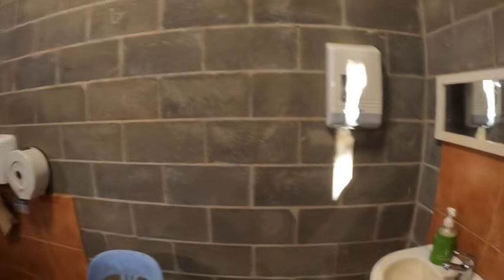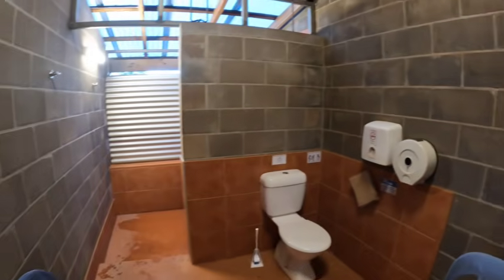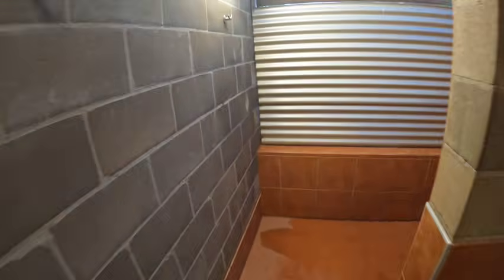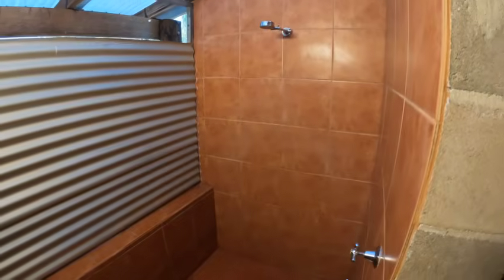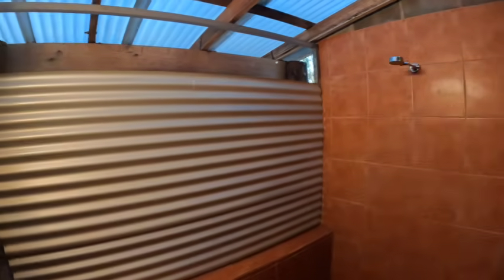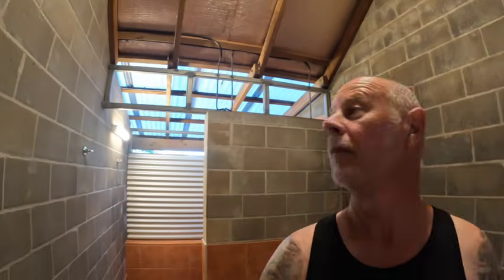Renee's just finished the showers. Really great shower ensuite area. Toilet, you get 2 chairs, and then a really great big massive walk-in shower cubicle that is sort of like outdoor. There's the skylights above the shower. I'll take you across now and show you the communal fire pit.